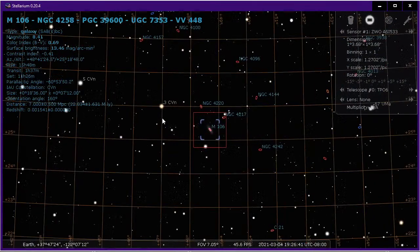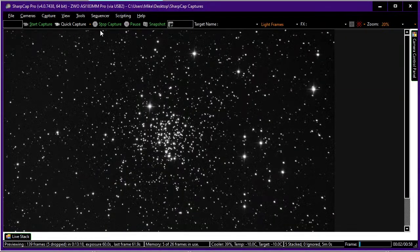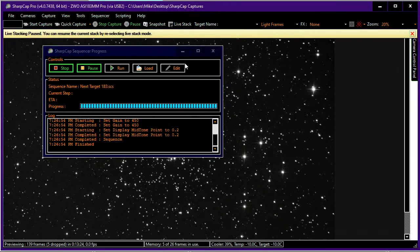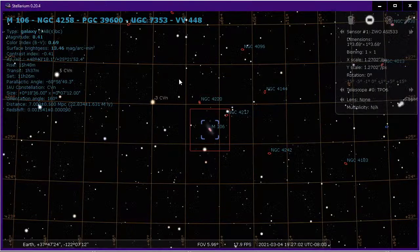Right under the Big Dipper. There's a lot of galaxies out in here, so this will be a fun one to do. So, let's go check out M106. Next target 183. Alright. And go to M106.